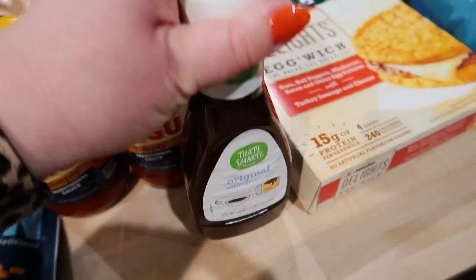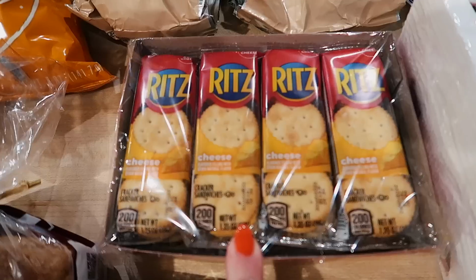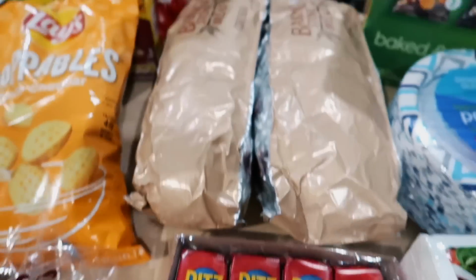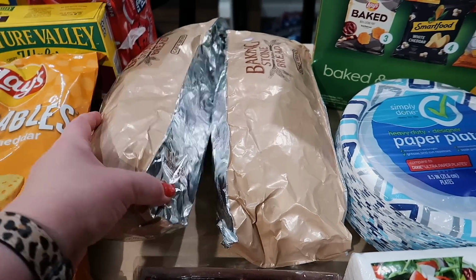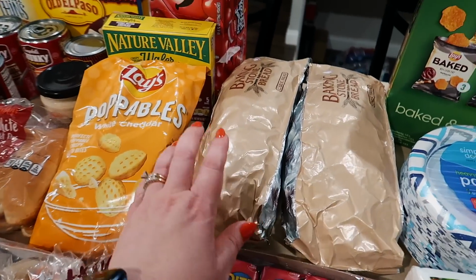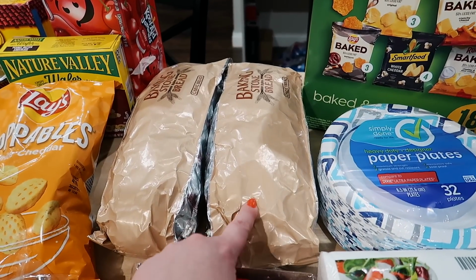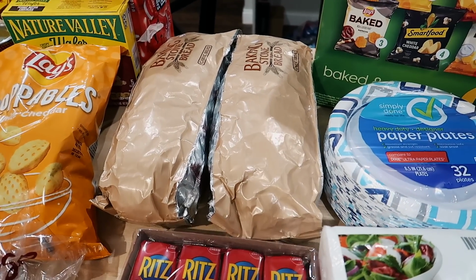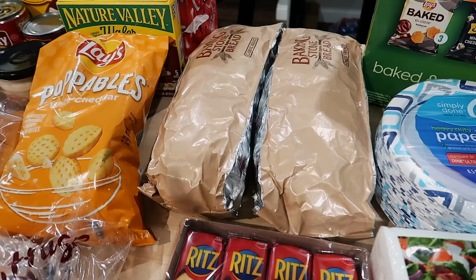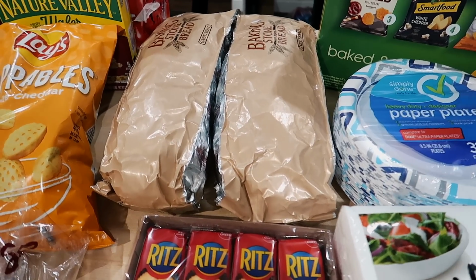That was free. When I purchased the pork chops, I got some napkins because we were out of those. I got some of these Ritz cheese crackers. The kids love these for snacks. And then I got both of these big loaves of garlic bread for free. One of them was a free deal with the pork chops, and one of them was a free deal with the Hyvee Plus membership. These are normally both $3.99 each, which I agree is a ridiculous price. So that's almost $8 in garlic bread that I got for free.